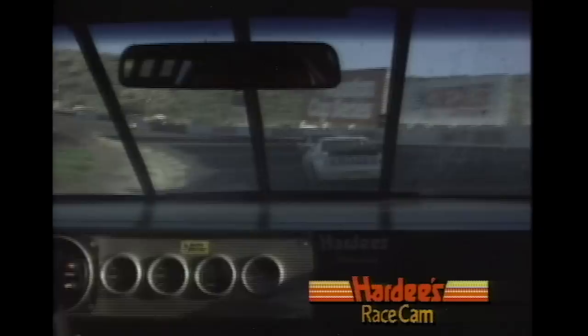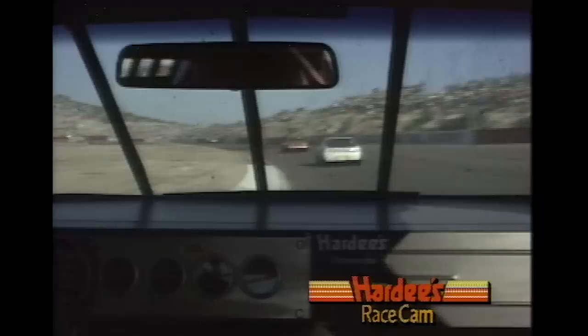The NASCAR officials have been looking it over, and they have just given him the black flag. So Dale will have to bring it into the pits and see what the problem is. Dale was running in 20th position, but now receives the black flag and will have to come in to get that situation resolved. A lot of smoke coming from it at times on the racetrack. The Hardee's Oldsmobile driven by Dale Jarrett.